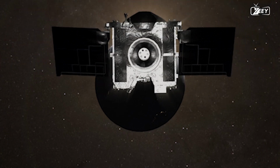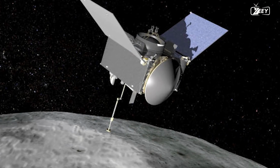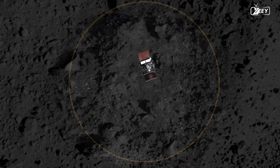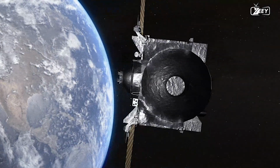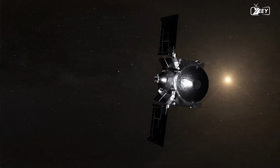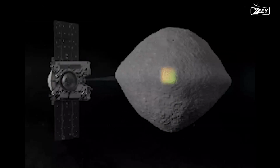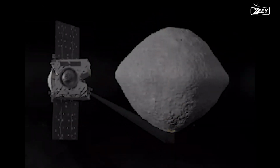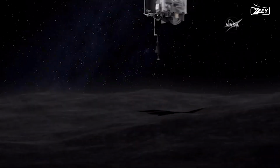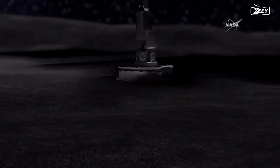The journey to Bennu lasted 2 years and 4 months. OSIRIS-REx arrived at its destination on December 3, 2018, after traveling approximately 1.4 billion miles or 2.2 billion kilometers. It entered orbit around the asteroid and commenced a series of surveys and mapping operations to determine the best location for sample collection. The most exciting phase of the OSIRIS-REx mission occurred on October 20, 2020, when samples were collected.